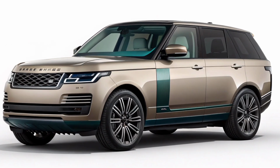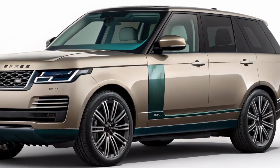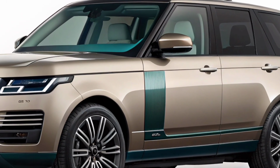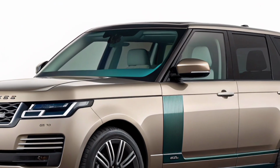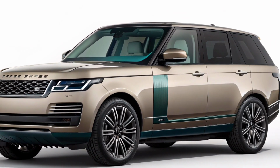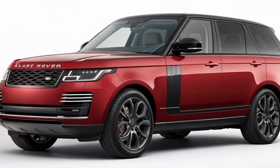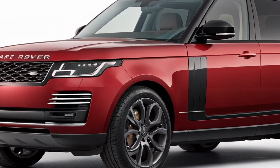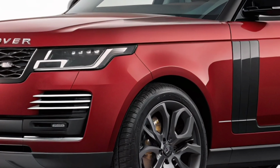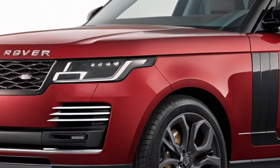The 2026 Range Rover SUV represents the peak of modern luxury combined with legendary off-road ability. It offers a smooth and commanding presence with a design that balances elegance and strength. This new model brings updates in technology, comfort, and performance, making it ideal for drivers who want a premium experience both on city roads and rough terrains.